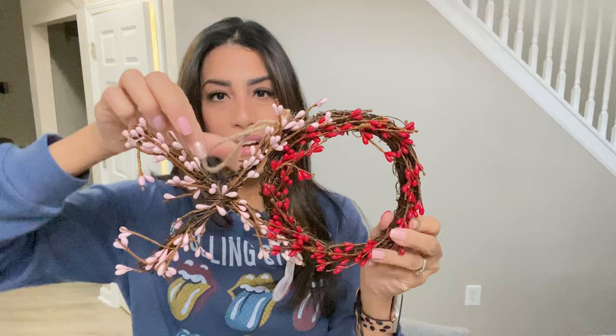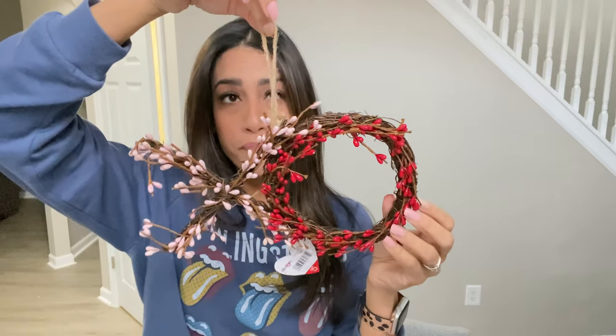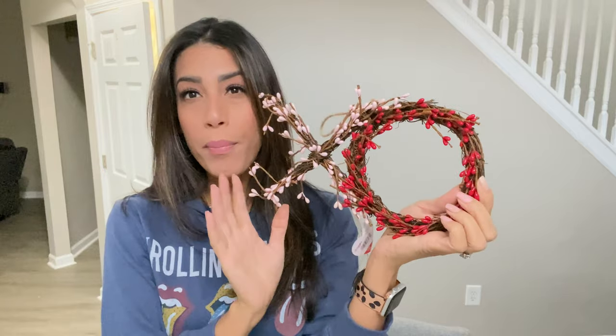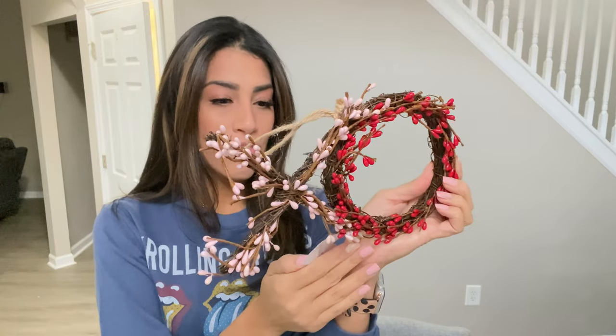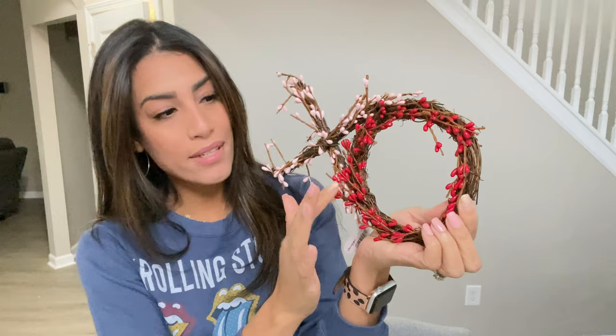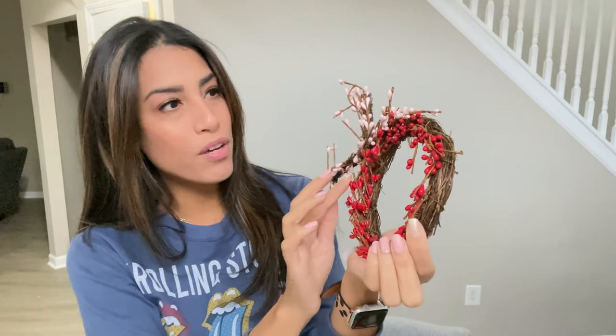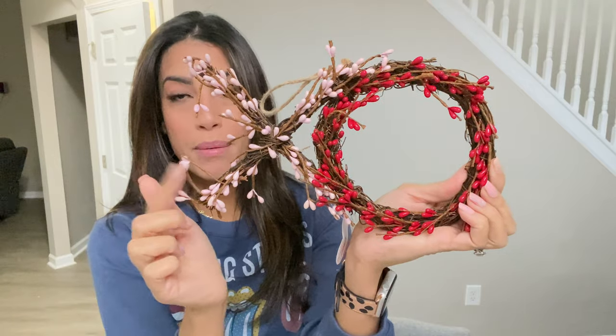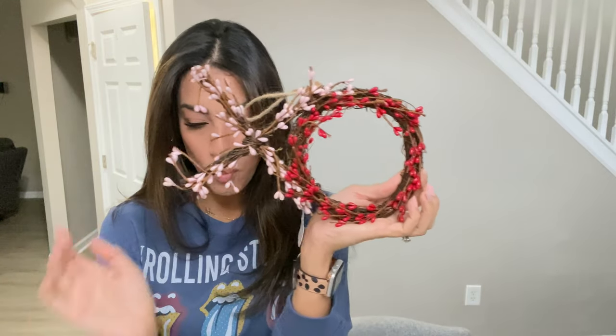And then I also picked up this one, and it's just an XO little wreath, and I like that it comes with this little burlap string, so you can hang it up or you can just prop it up somewhere. So I'm not sure where I'm gonna put this, but this was also $5, and I thought that was really cute. It has some red little, I don't even know what these are called, red little details right here with also some baby pink ones, so I grabbed this one as well.